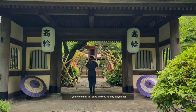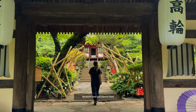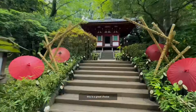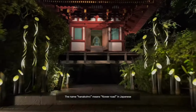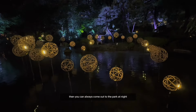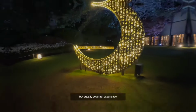If you're coming to Tokyo and you're only staying for like a day, 48 hours, and you want to have like a Japanese experience without getting too knee-deep into Japan, this is a great choice. The name Hanakohro means flower road in Japanese, and true to its word, the building is surrounded by seasonal beauty. And if you can't see it during daylight hours, then you can always come out to the park at night for an entirely different but equally beautiful experience.